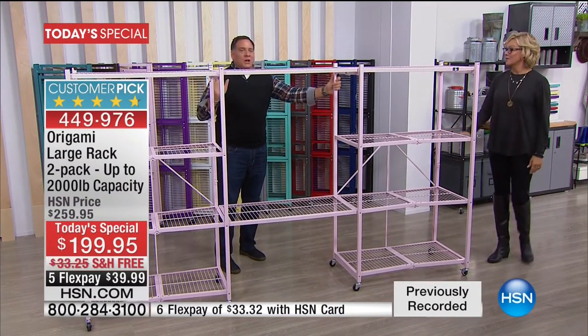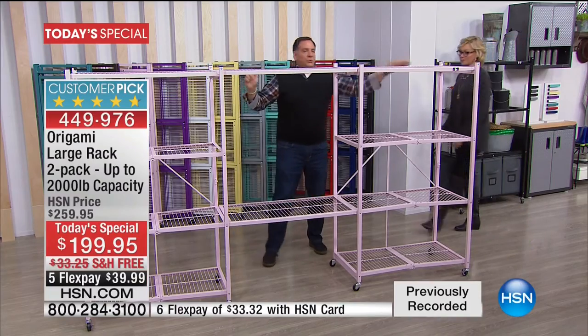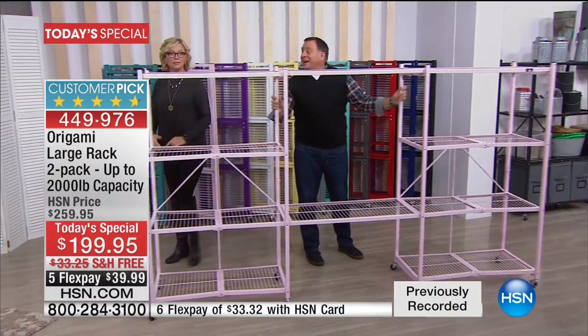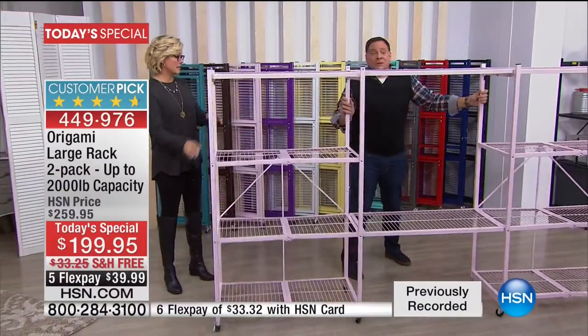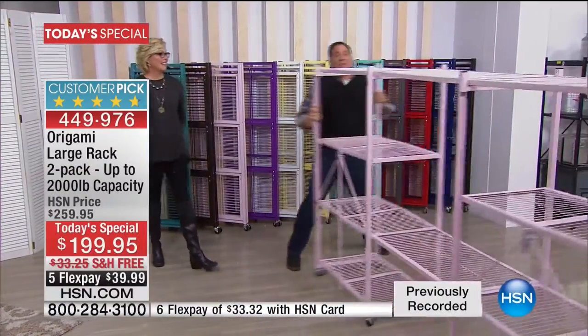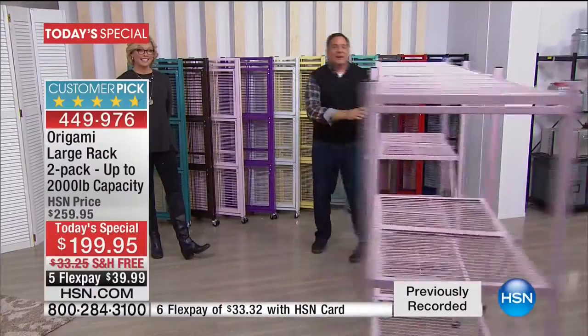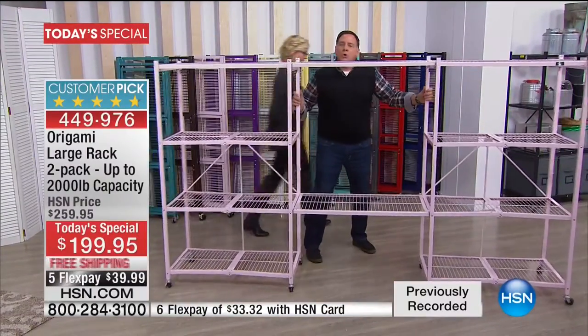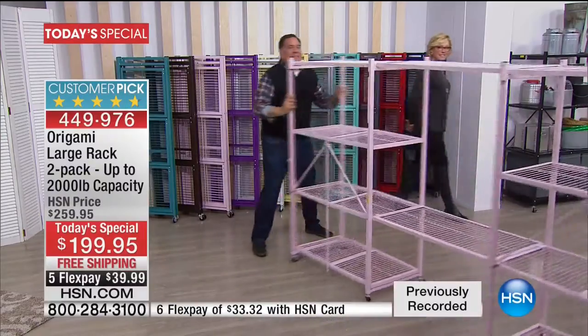So this is the blush, and again, we've got the two racks, which are 3 feet each, right? And then we've got the center connector here, which is also 3 feet. So I've got 9 feet of straight storage here. Watch what I'm gonna do with this. Look how easily, because the wheels on these are so good, this spins.